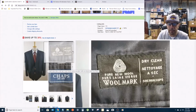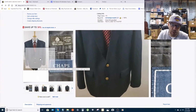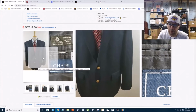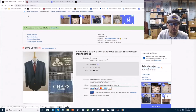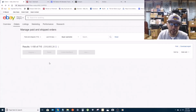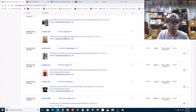Whenever you see gold buttons like that, don't just pick up anything you see with gold buttons. The Chaps is a really low-end brand. I mean, they're probably not even $100 new. So this was an older one. It is what it is. I'm getting lazy too. I'm not even really pinning them up anymore. I just kind of threw it on there.